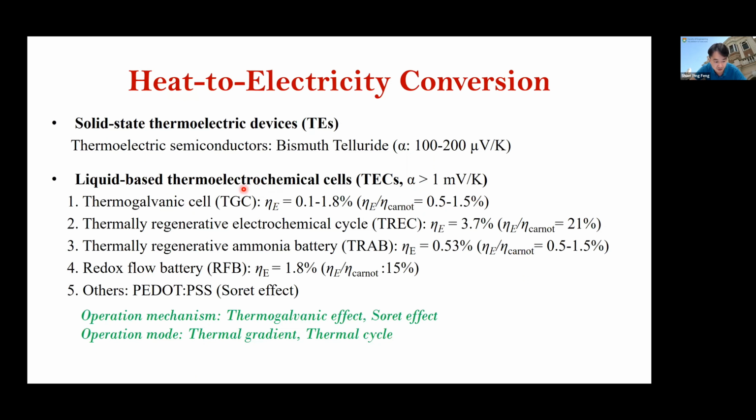As you can see here, a thermogalvanic cell can be used to generate voltage under a thermal gradient, but the poor ionic mass transport between two electrodes causes poor efficiency. So the TEC can also operate in a thermal cycle, where the connection to the hot or cold reservoir alternates as a cycle in this way. In this case, the pouch cell configuration can be used, which can significantly reduce the distance between two electrodes to improve the ion transport.